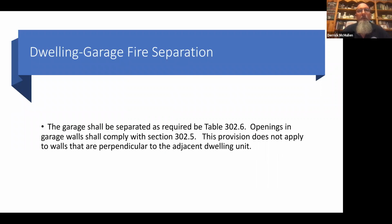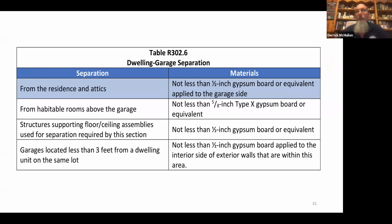All right, garage, dwelling to garage fire separation. The garage shall be separated as required by table 302.6. 302.6 is very important. I would suggest getting a hold of that table through an electronic device and saving it on your phone, your tablet, somewhere where you can refer back to it, because that table right here will be more pertinent when it comes to fire separation than anything in finished construction. So we're going to go over several of these. We're going to go over all of them and explain them.